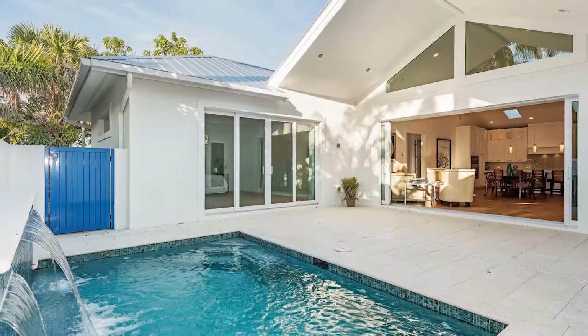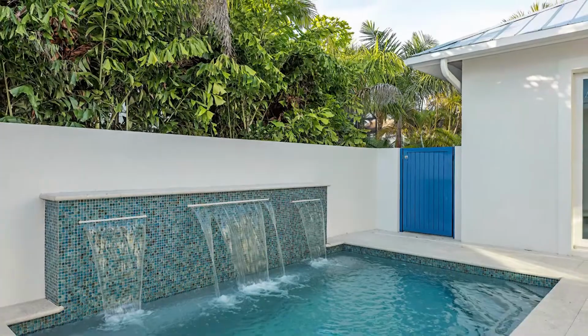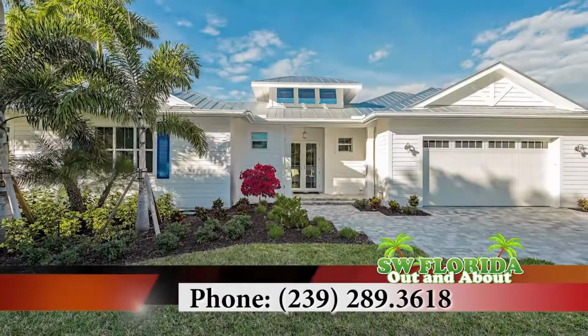Don't miss this opportunity to buy your dream home within walking distance to downtown Naples. If you'd like to take a tour of this home, please contact me, Todd Hall, at 239-289-3618 or visit our website, konacove.com.